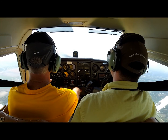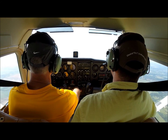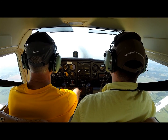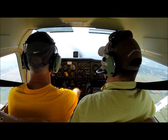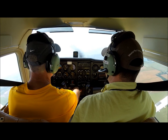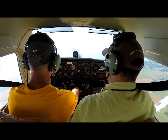Alright, there's 150. And we're approaching 3,000. When I hit 3,000, I'm going to pitch forward a little bit. I'm going to correct the heading just a little bit for the wind. Let's go 160. 160 on the heading. Approaching maneuvering speed of 9,700.